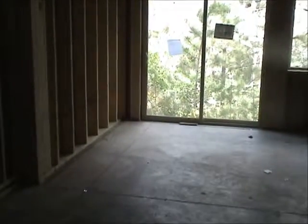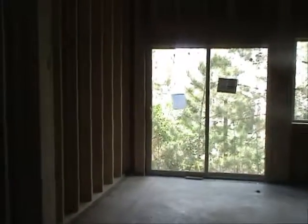Almost 4 o'clock, documenting the house as of 15 June. This is the end of the basement.